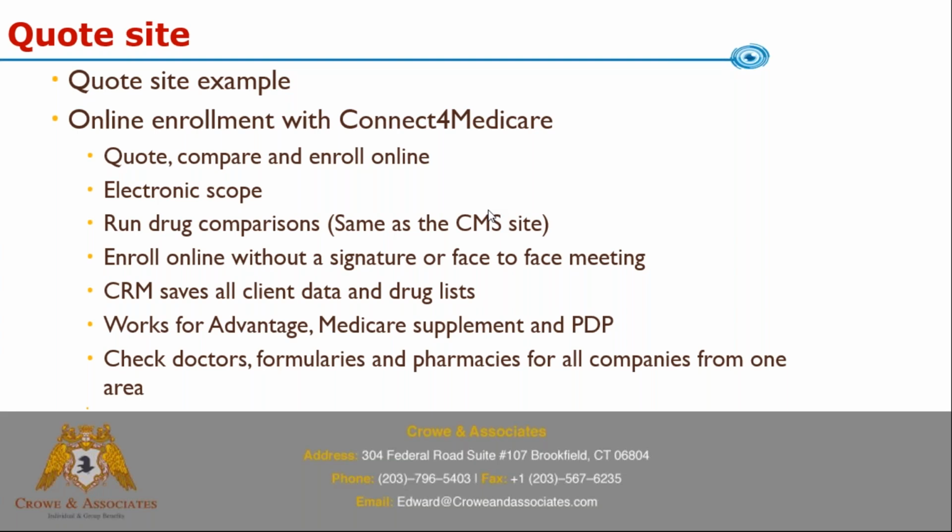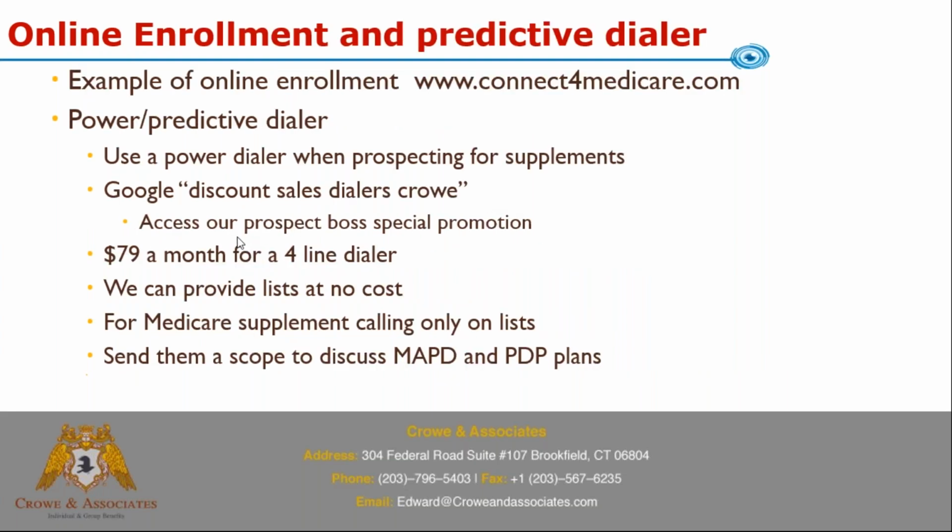And like I said, it does operate as a basic CRM. It'll save your client data and their drug lists. This will work for Medicare Advantage, just about all Advantage plans, a number of Medicare supplements, and pretty much all PDPs. There are some supplement companies this will not work with yet, but it will work with a number of them. On Connect for Medicare, you can check doctors, formularies, and pharmacies, and you can do it all from one area, which is really nice. So you don't have to jump from website to website. Really useful site to use.